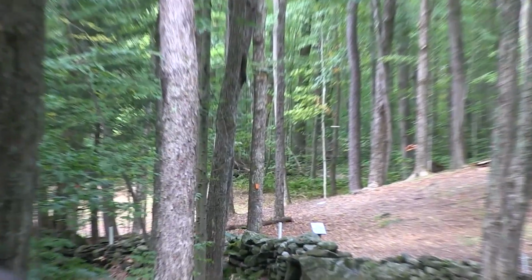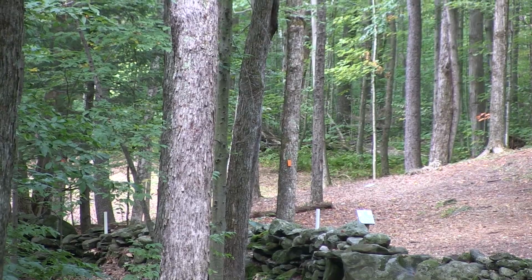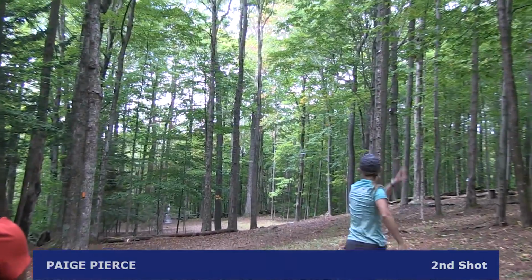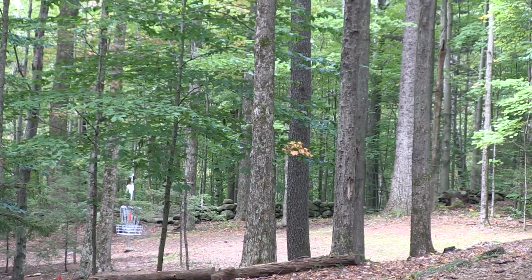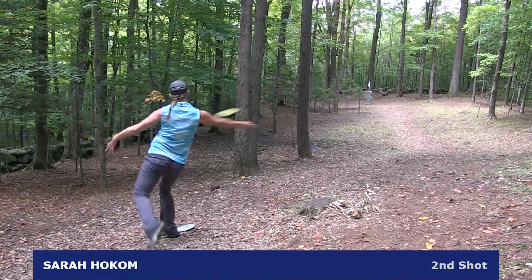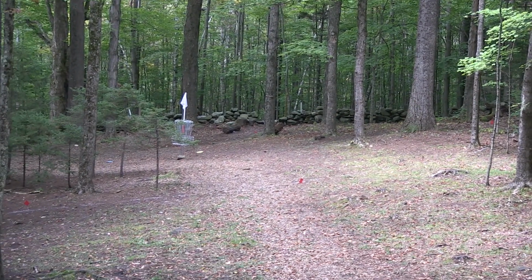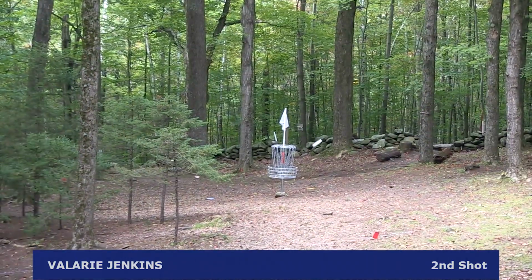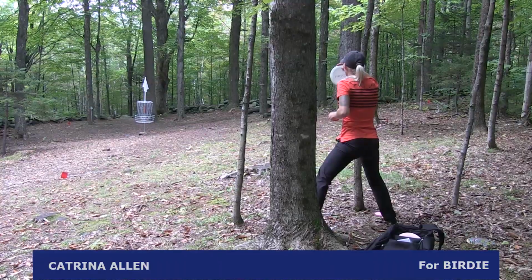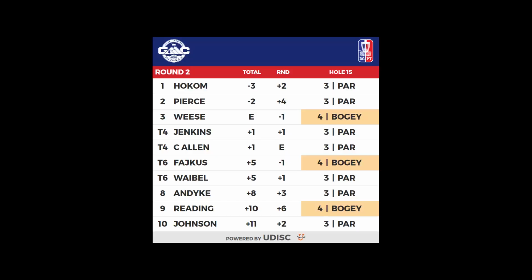Catrina Allen with a great drive. Keep coming left, baby. That was very nice. Faded to the left. She will actually have a look at birdie. Paige Pierce just trying to save the par. Par job. Sarah Hokom fades in left. That is another easy par. Valarie Jenkins, nice little right to left. Nothing crazy here. Let's see Catrina Allen run it for birdie. Call it a par. We are moving on to hole 16.